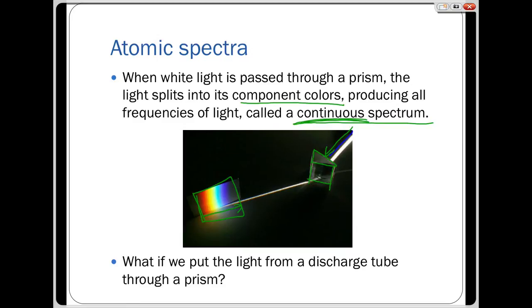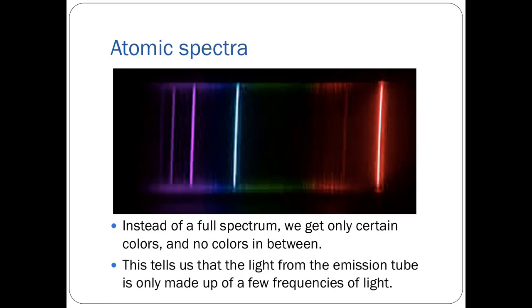So here's our question. What if we took one of those discharge tubes, like we saw in the last picture, and put it through a prism? Because we know white light breaks up into the full spectrum of colors. But what if we took some of that colored light that we got from the discharge tubes and put it through the prism? We get something that looks a little bit like this.